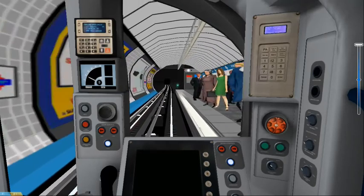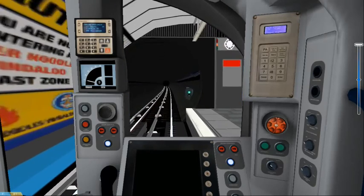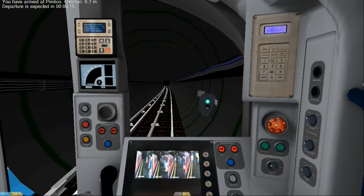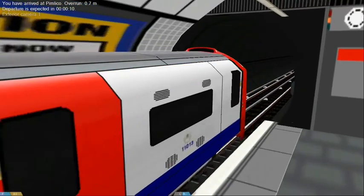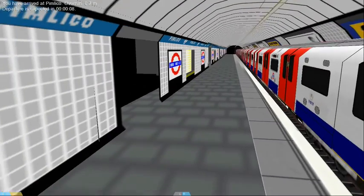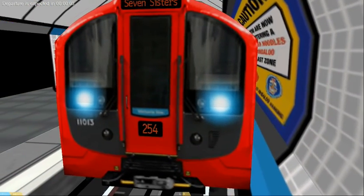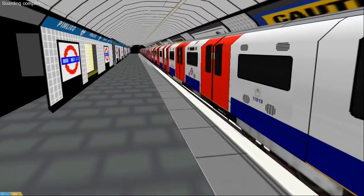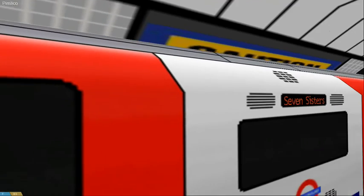This is Pimlico. It's not close, but there's not many people here. Pimlico is one of those quiet stations, isn't it? That's a bit rude. Probably true though. Well, the front of this train is just super ugly. I mean, super, super ugly. Right, let me just. There we go. Let's keep going.